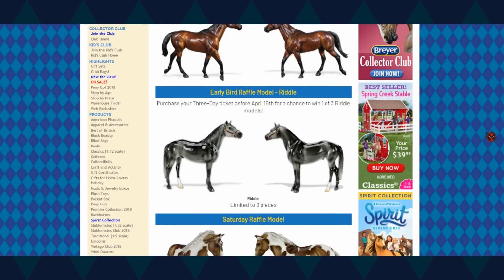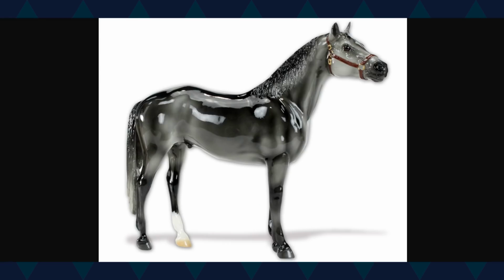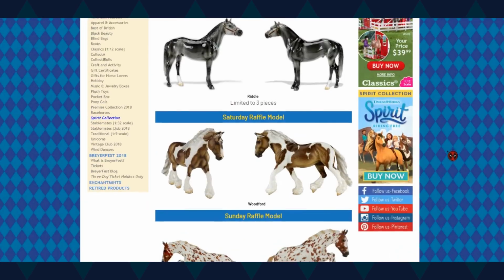Next is the early bird raffle model, Riddle. Now there's only 3 of these models made. I think Riddle is very cute. I think he looks very nice in this well shaded gray and glossy finish. I don't really like him for myself, but I do think he is a pretty model.